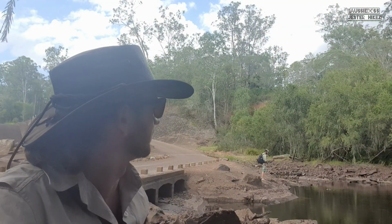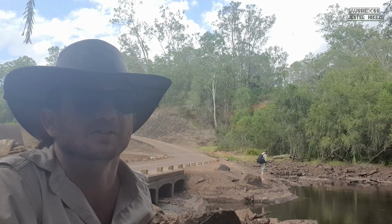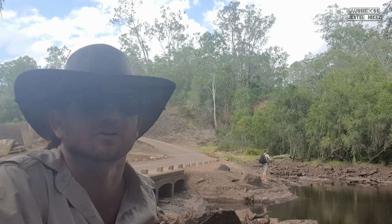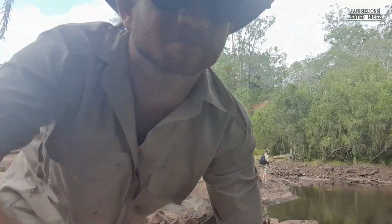Alright guys, normally fishing off this roadway here is pretty good and produces some good bass in the previous times I've been out here. But the water's looking a little bit low today. They haven't had rain here for a bit. So we're going to walk down this old track that I remember from years ago and see if the situation's any better down there. Alright, let's go.